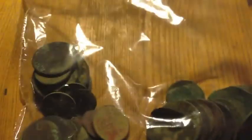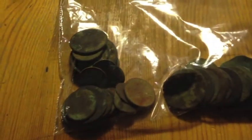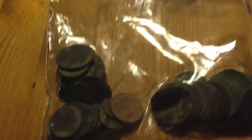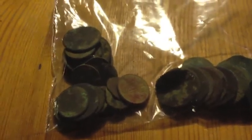I almost forgot. Here are all the coins. Haven't counted them. All from the 1600s, 1700s, 1800s. I think the newest one was 1900s, 1964. Hammy King.